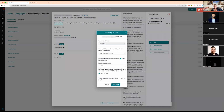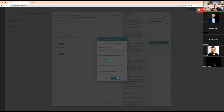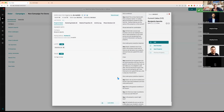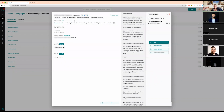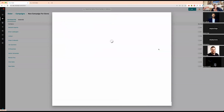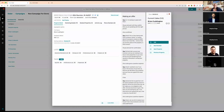So once you do that, it's going to push over the lead. I'm going to do this now. It's going to take the record from here and push it to a new lead, and you notice this got updated. The phone numbers will also get updated once I have that, based on the property status, the phone status, and then this got updated. Then I can just click on next property, load up the next property, and update everything based on that specific owner.